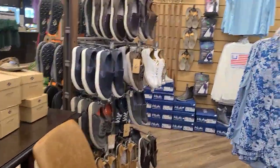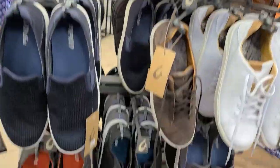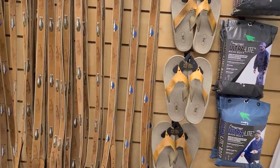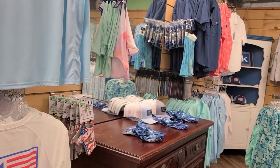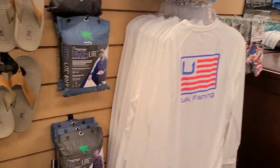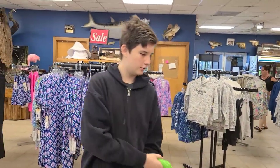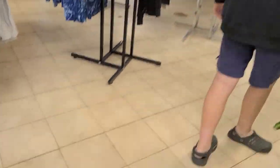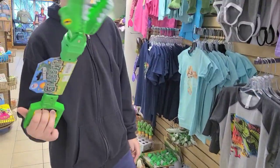What did you find? I found some cute gator manatees. Gator manatee and turtle horses. Ooh. And a water gun. Water guns. All right. We got the gator water gun. Pretty simple water gun. It's one of those push and pull. We also have gator claw.